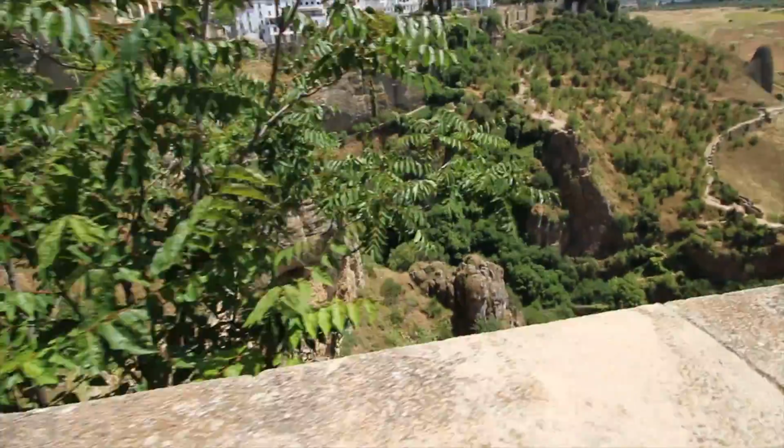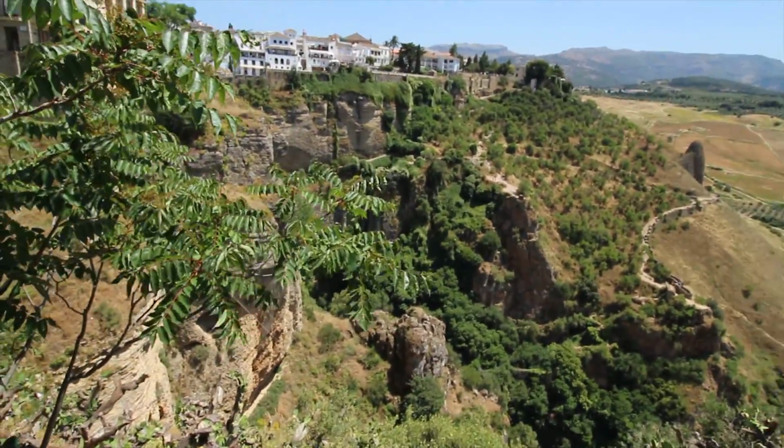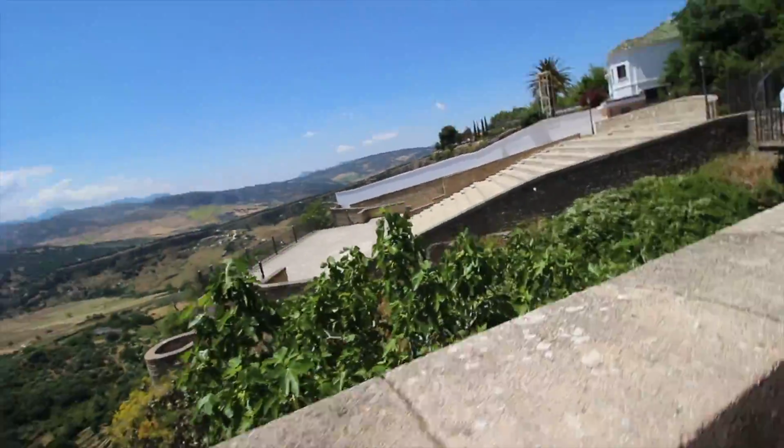Alright, so we arrived here in Ronda and there's a beautiful view, but there's also a lot of people, so I really want to take out the drone and I need to just find a place where it's not going to bother so many people at least. But look at this. So time to see if we can be a little bit sneaky and put it up without pissing off everybody.